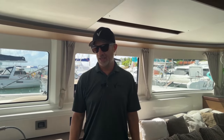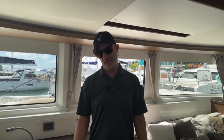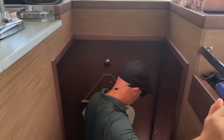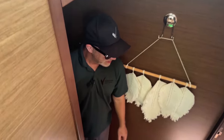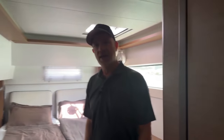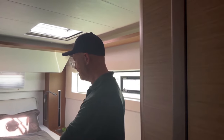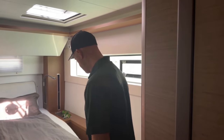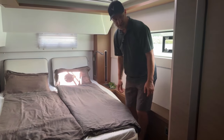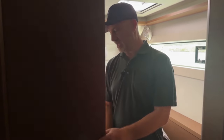So let me show you the port cabins. These are the guest cabins. It's a two cabin, two bathroom setup, and come on down. Really nice to have carpet under your feet. It feels so good. So here we are in the stern guest cabin. You can see we have a beautiful big bed, and it's walk around, which makes it very easy to get in and out and actually make the bed. Beautiful decor, hardwood, and lots of storage.